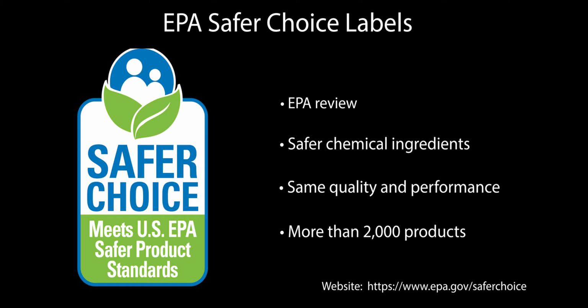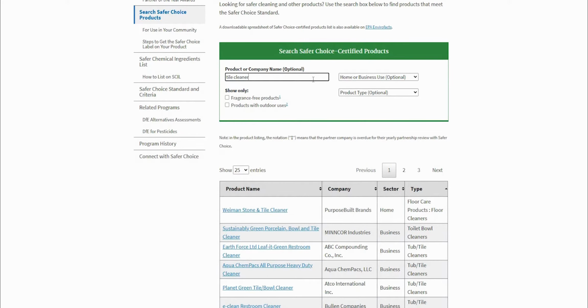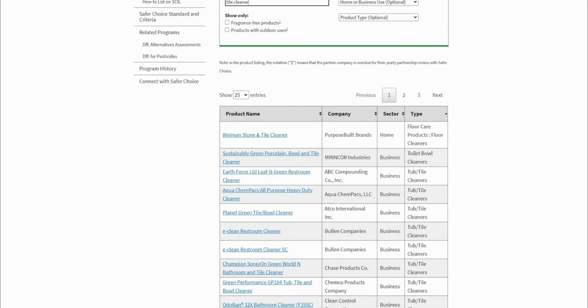When people use Safer Choice certified products, they are protecting their families and the environment by making safer chemical choices. In addition to meeting stringent safety criteria, every product with the Safer Choice label is made without sacrificing quality or performance. More than 2,000 products currently qualify to carry the Safer Choice label. When looking for an alternative product, go to the EPA Safer Choice website and search the product you are currently using to find a Safer Choice certified replacement.